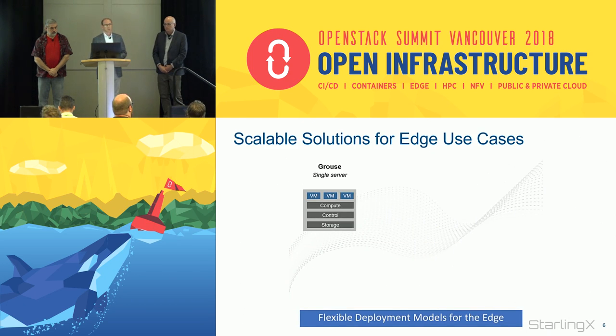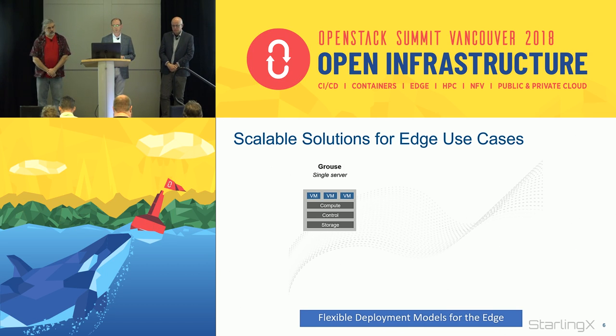So again, I touched on this earlier, but we want to be able to have a very small footprint edge solution. Storage, control, and compute, along with virtual machines, on a single server. And we call that the Grouse configuration, after Grouse Mountain just near Vancouver here. So this is not going to provide you hardware level redundancy, but if a VM fails, you can automatically recover it, and it goes back into service very quickly, in less than a second.